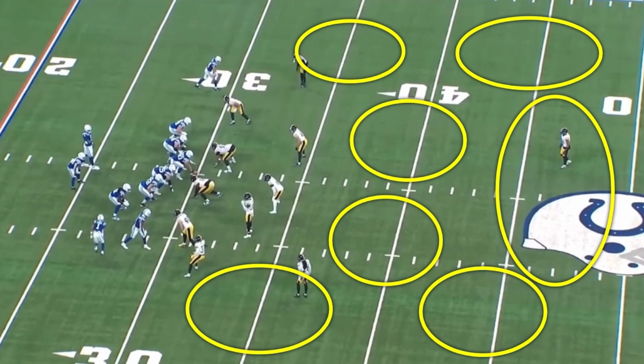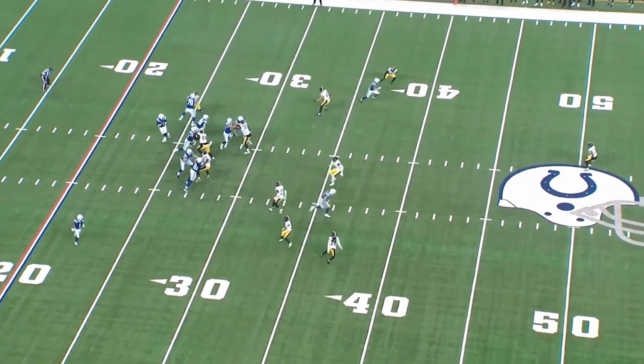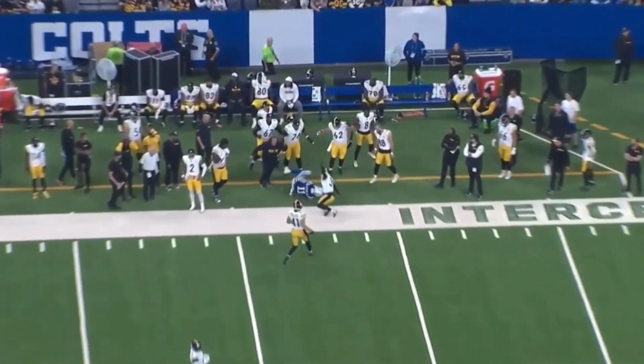And Shane Steichen, the offensive coordinator of the Colts, as you can see through some of these plays that I'm going to highlight, knows how to attack cover three. So let's watch this play develop. This is the first play of the game. Anthony Richardson stands in, four-man rush, typical with cover three, and they get a completion.